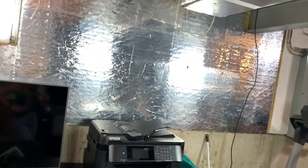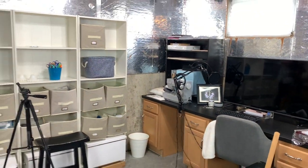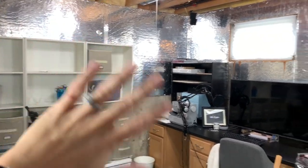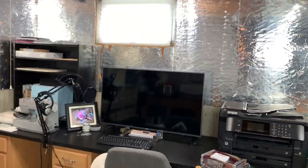Also, the wall hanging stuff came down, and you probably can see why I had that stuff up, because this is just disgusting to look at. Like, I absolutely hate the foil insulation. So just know that paper will be going back up there.